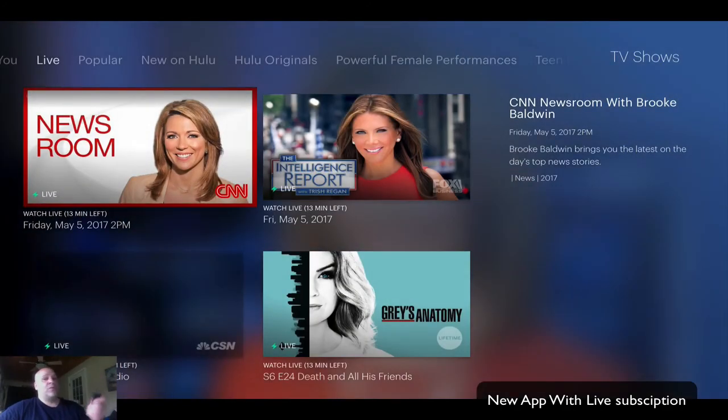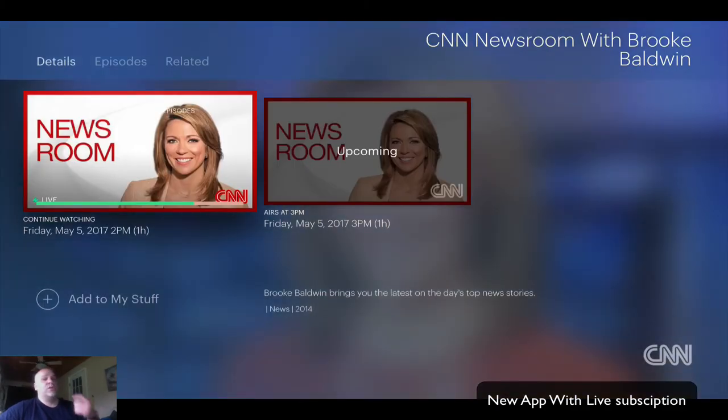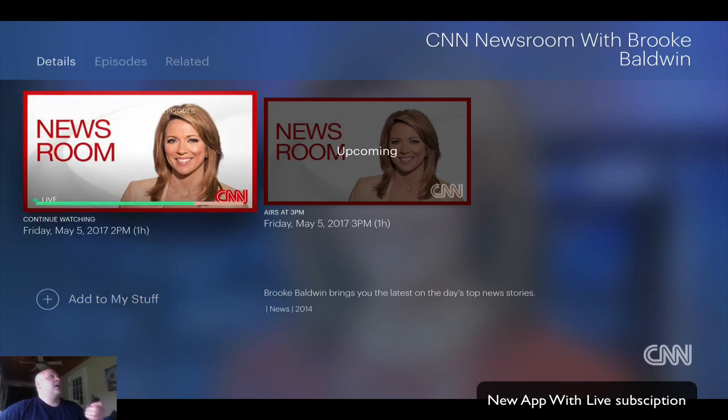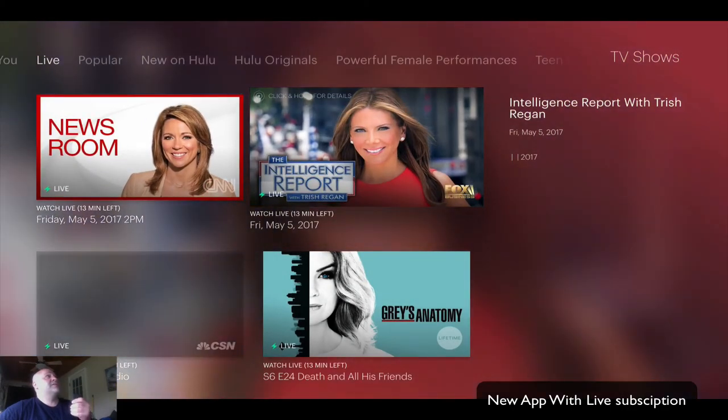So that's cool. Now, if you go back, and now we're searching this, and you want more detail. Instead of clicking it and going right into playing the show, you can click and hold a particular icon and it'll show you details about that show. Now you can add this show, Newsroom, to your stuff, okay? Or you can individually click and hold. Actually, this is a bad example because the background is white. So let me find something that's not white.